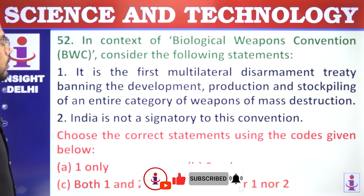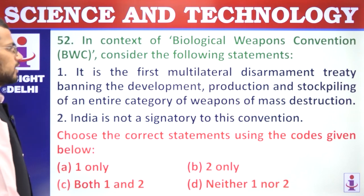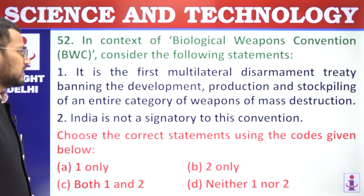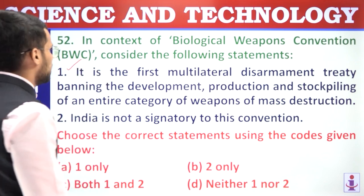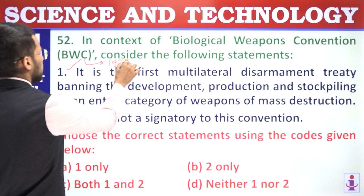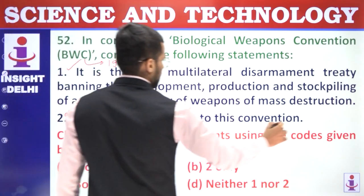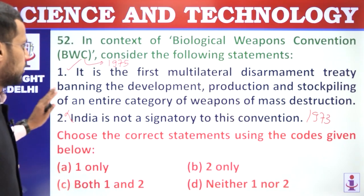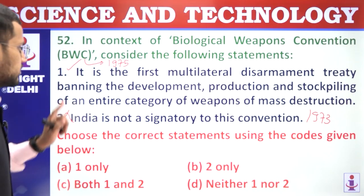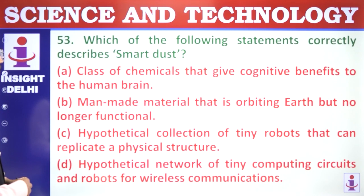52 now. In context of the Biological Weapons Convention, BWC, consider the following statements. First, it is the first multilateral disarmament treaty banning the development, production and stockpiling of an entire category of weapons of mass destruction. The first statement is correct, and its enforcement started in 1975. Second, India is not a signatory to this convention. Incorrect. India became a signatory in 1973 itself. So only the first is correct. We are supposed to find out correct statements. Answer is A, 1 only. 52, answer is A.